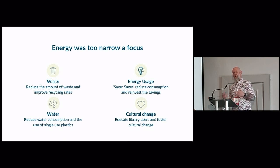So it very quickly became evident to the Sustainability Committee that energy was too narrow a focus. We had much bigger issues than just energy. It was a big one, but it wasn't our only one. And one of the big issues we had was waste. Our recycling levels were appalling. So we were starting at a really low base. So waste was something that we decided we had to tackle.